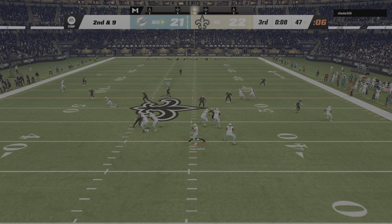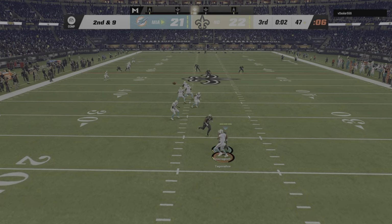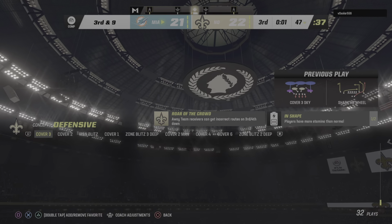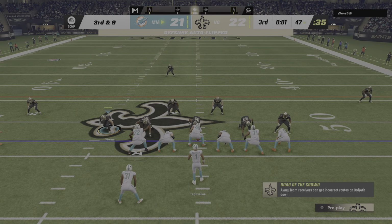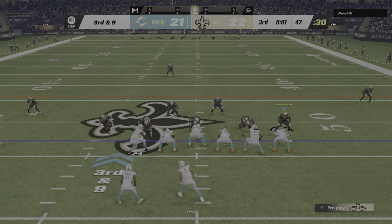Looking to throw again on second down. Tua, being chased out left. And he wisely will throw that one away. It's not about pressure to affect the accuracy and the timing of the guy trying to throw the football. And on that play, he ended up flushing him to his left. Contacted him as he's trying to throw the football, and that led to the incompletion.